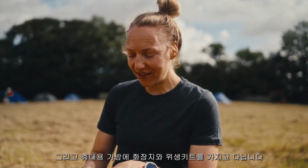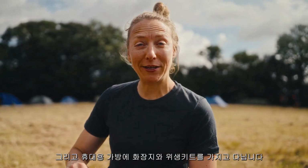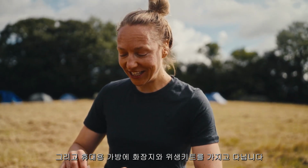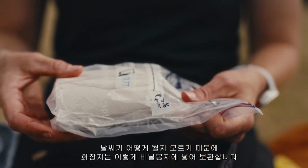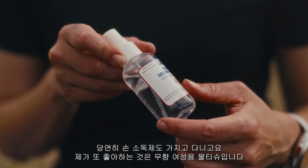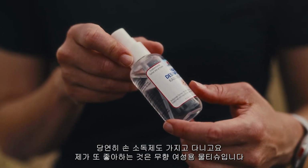What else do I have? Well, of course, I have some toilet paper in my toilet bag, in the hygiene kit. You never know what the weather is going to be like, so I keep my toilet paper in a plastic bag like this. Of course, I have some hand sanitizer.